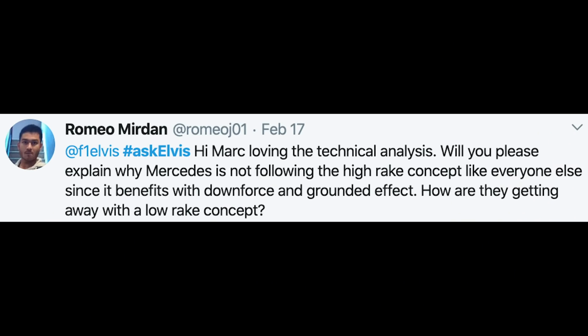Romeo Murdan says, hi Mark, loving the technical analysis. Will you please explain why Mercedes is not following the high rake concept like everyone else, since it benefits with downforce and ground effects? How are they getting away with a low rake concept?